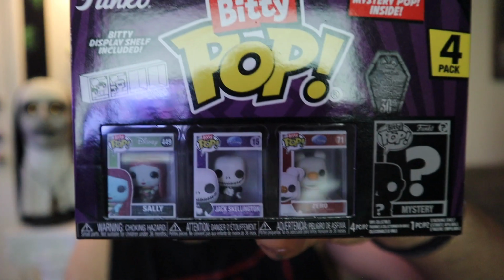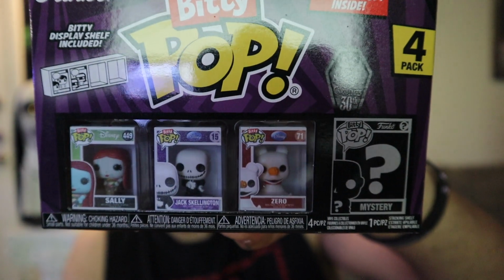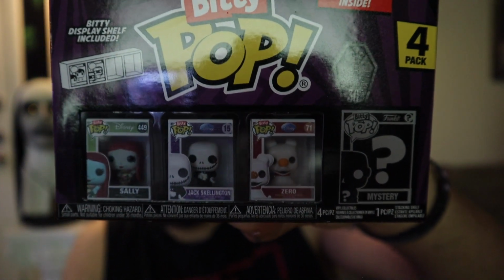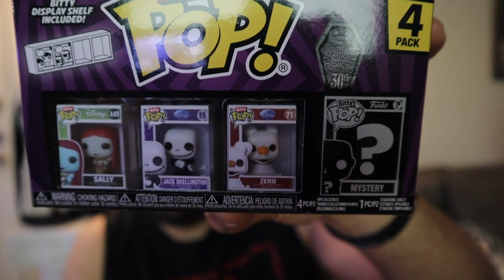But I got the Nightmare Before Christmas Itty Bitty Pops. Look at how cute they are. So I got this one. This has Jack, Sally, and what else? And Zero. And you get a mystery one. So there's a mystery pop in there. So I got that one.